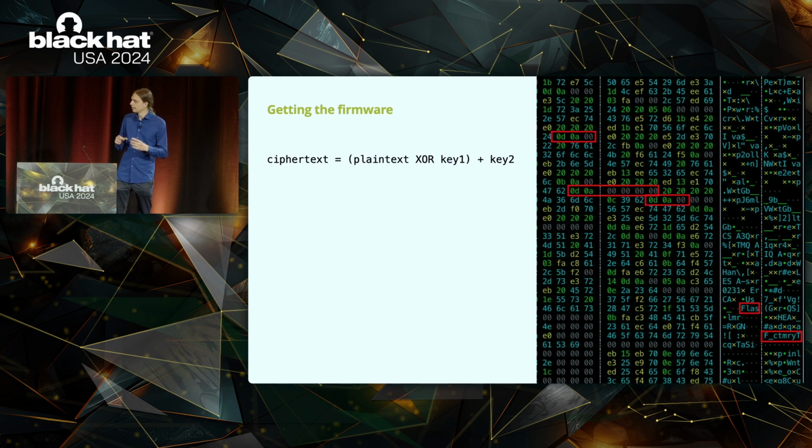Now this was like 2 days of filling in a very large crossword puzzle to get the actual firmware properly decrypted, and then we could actually start looking for vulnerabilities in the code.